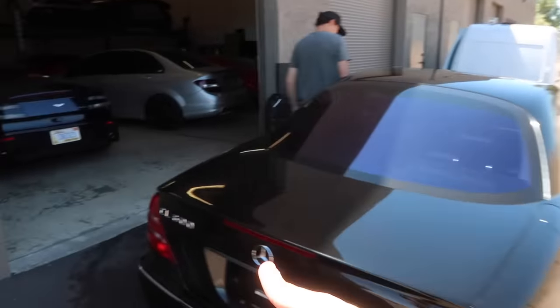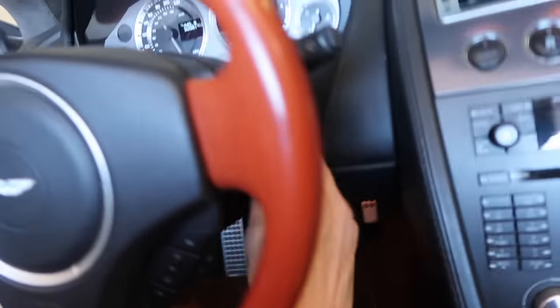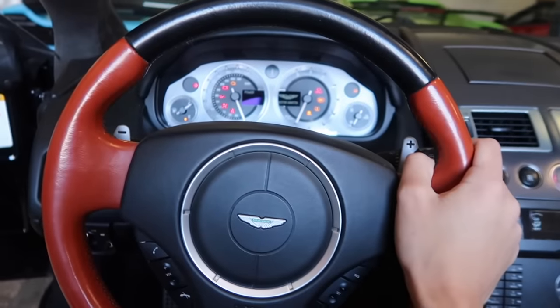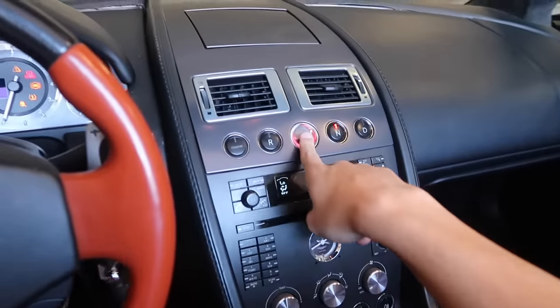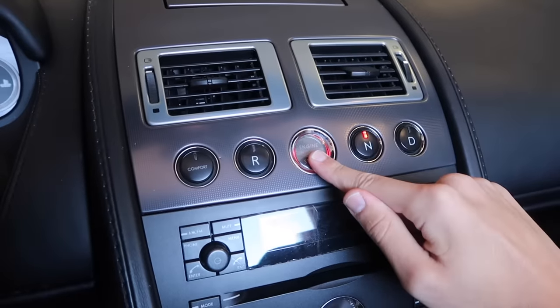Christian, let's start up. Let's move the Aston Martin out of the way. Let's get her pulled in. Here we go. All right, cold start in the Aston Martin. Key goes like that. Power on. Give it a second. Put it in neutral. 3, 2, 1. Fire in the hole.